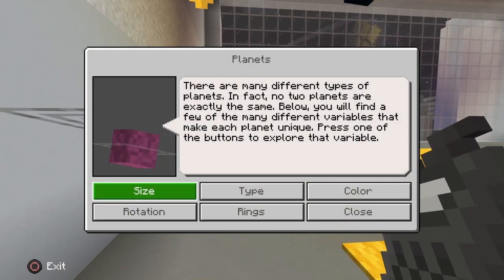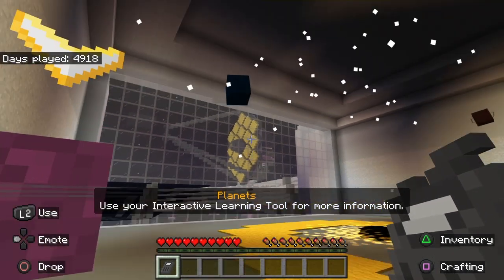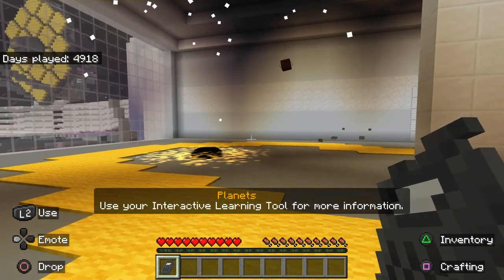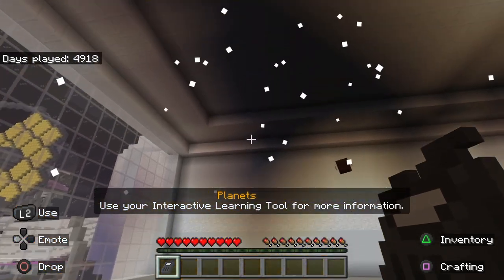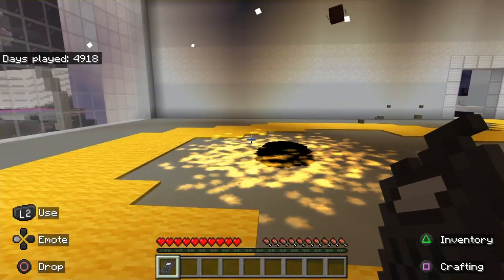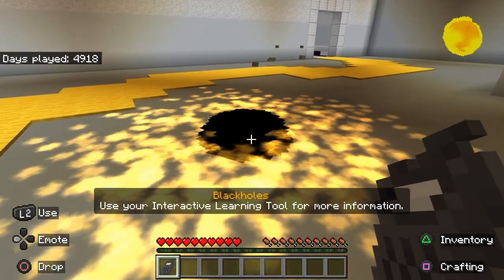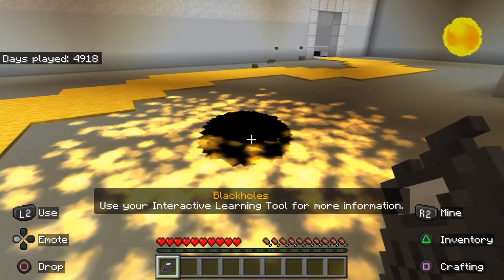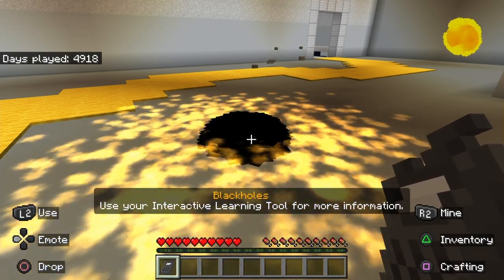I think we are done with that one finally. Okay, so let's follow this around. That looks like a big sun. Oh, it's a black hole. Use your interactive learning tool for more information.